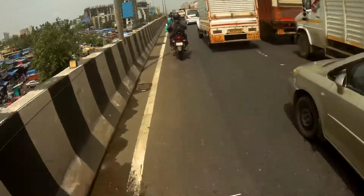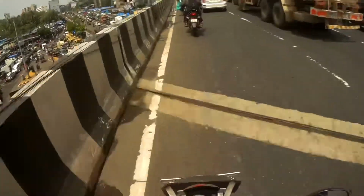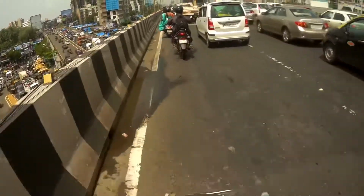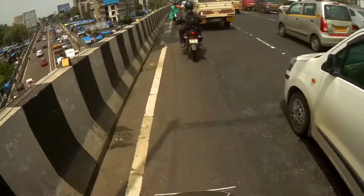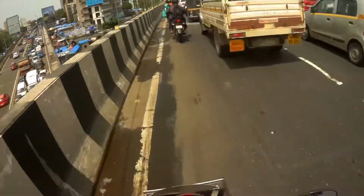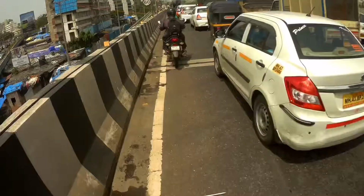So we drive ahead towards the postal colony Chembur, and as you can see on the left, there's quite a bit of traffic jam even below us. You can see the left side, which is coming and going towards Chembur.